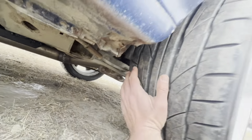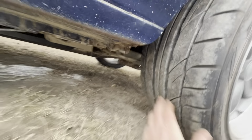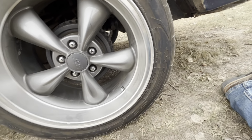Look at the size of these tires. There's got to be 10 inches at least. 10 inches, 10 inches. What are they? 285, 40, 18. Let's see what's in the trunk here.